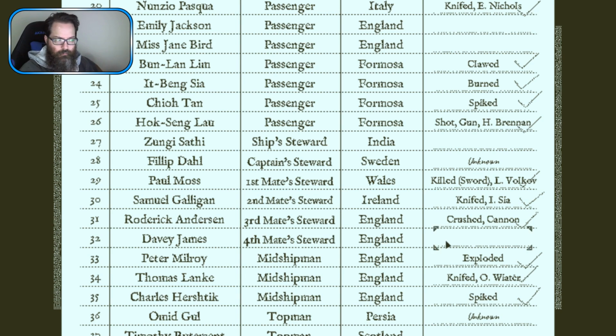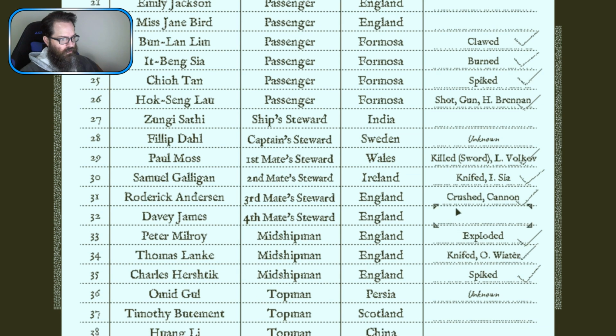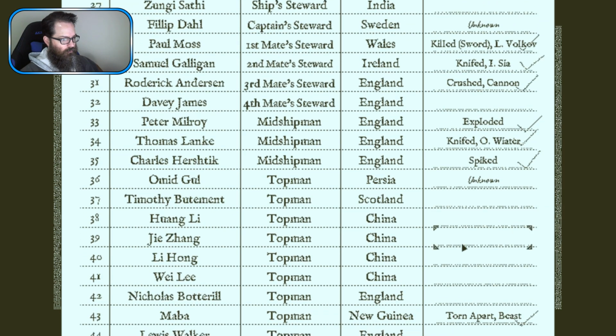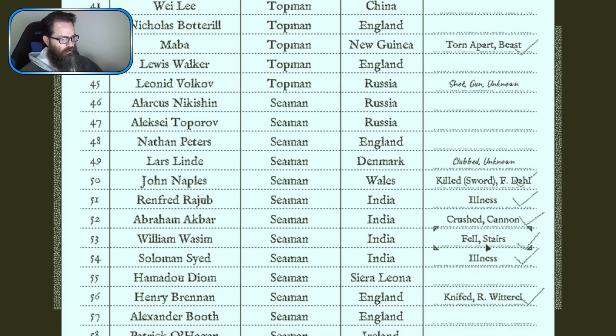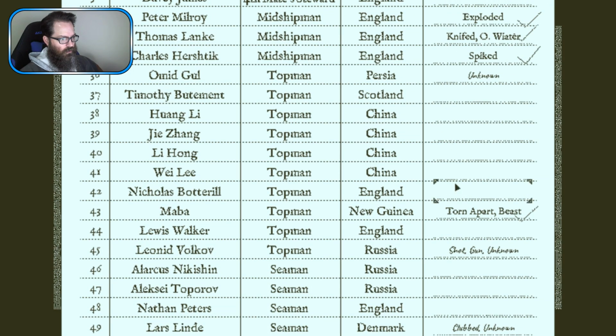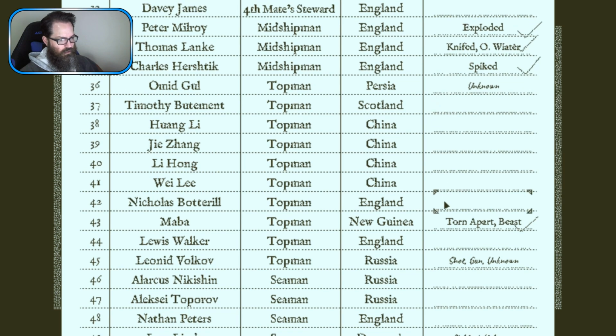Alright, so that's the one that's going to be tough. Because there is one that has a different uniform, but there's also one that's been hanging around with the fourth mate. Well, he has a different uniform. So whether he's the ship steward or he's just out of uniform. And then all the topmen are going to be a bit tough. We've got one Scottish one, two English ones. We know the groups of these guys.